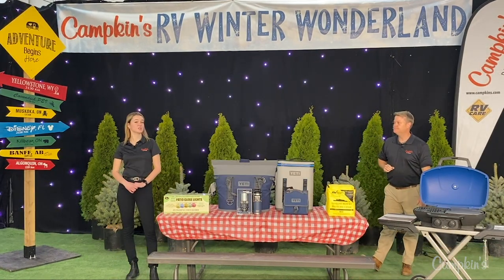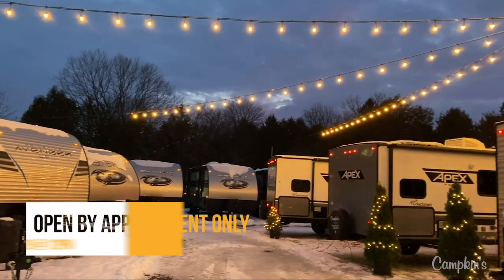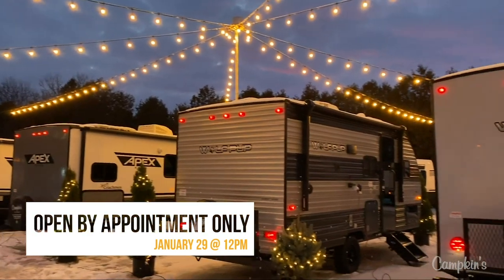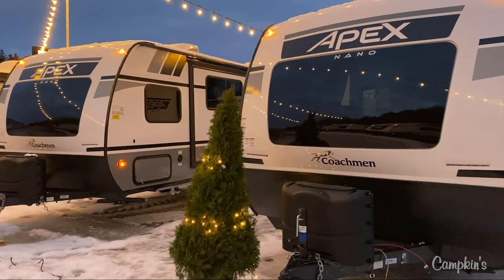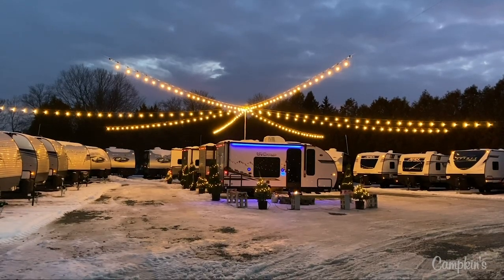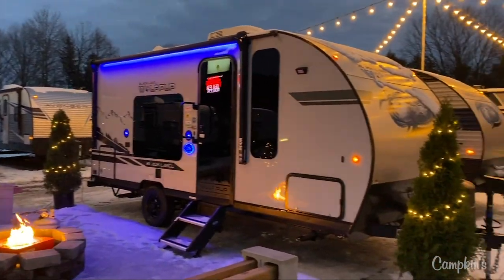So here's the plan, we're actually going to have the RV show on display. It's going to be starting January 29th at noon, and we'll have all the trailers open, all the slides open, so you can check out any trailers that you're interested in. That's right, we will have all the trailers available for you to see, and we'll even have the show display lit up because we are open until 7 p.m. on both Friday and Saturday night. We are also going to have some special prizes for our guests as well.